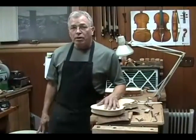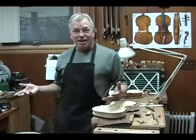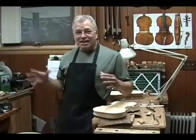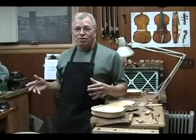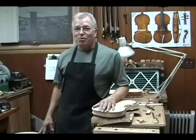I guess I might point out that it's really unusual to find an intact quartet from a singular maker. So having these instruments together is really special, but at the same time, being in the school system, they did take a little wear and tear.